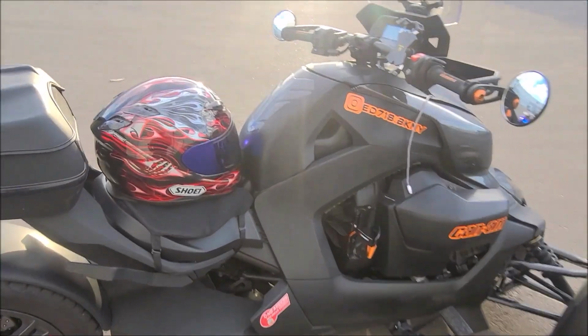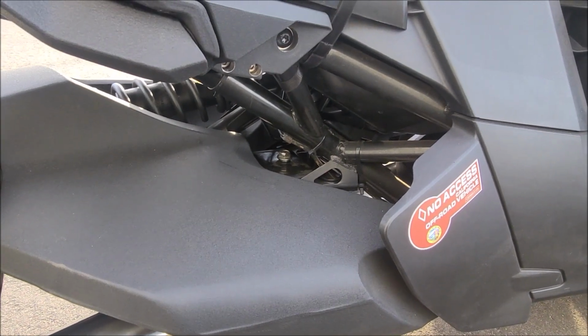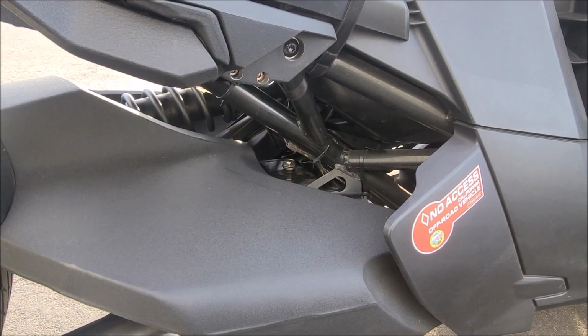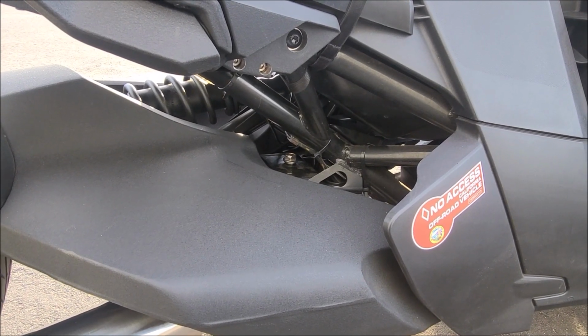Oh, one thing I want to add also is the exhaust actually bolts on with the stock bolt, as you can see there, but under it is a nut and washer. So I had a hell of a time trying to get that nut and washer in while I was screwing in the top.